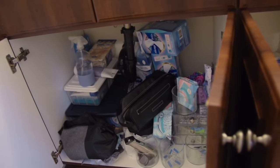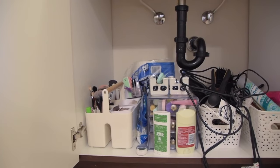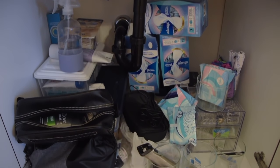Welcome to the before shots. It's a little bit scary, not organized, not functional at all, and step one for this whole process is going to be taking everything out of it.